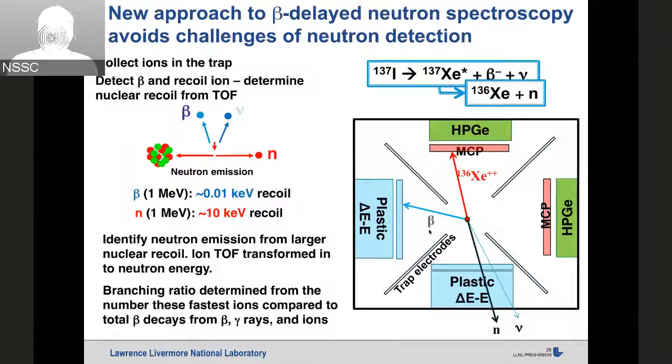And so you can identify the fact that a neutron was emitted by observing that much larger nuclear recoil. And the way we get access to the size of the nuclear recoil is from the time of flight. Right? The higher energy recoils have larger velocity, and they'll reach our detector much more rapidly. The beta particle, of course, travels nearly the speed of light, so that makes it to our detector on the nanosecond timescale.